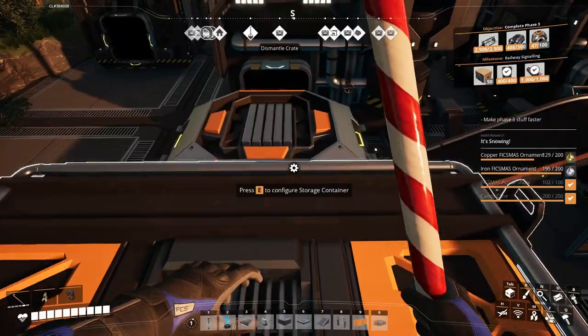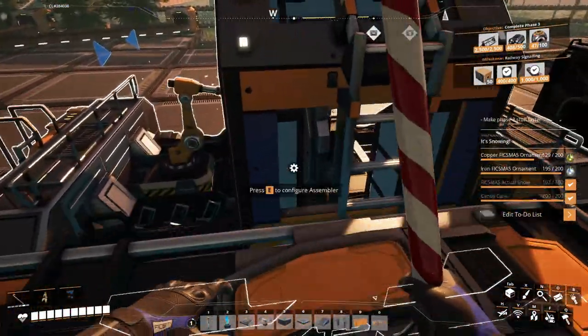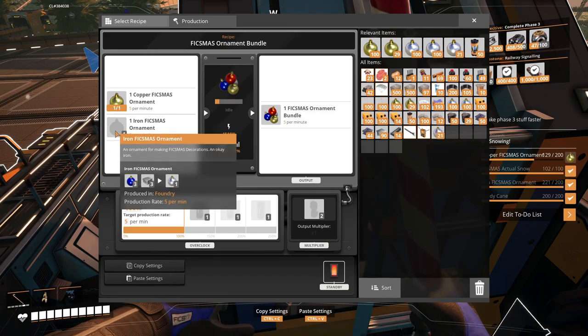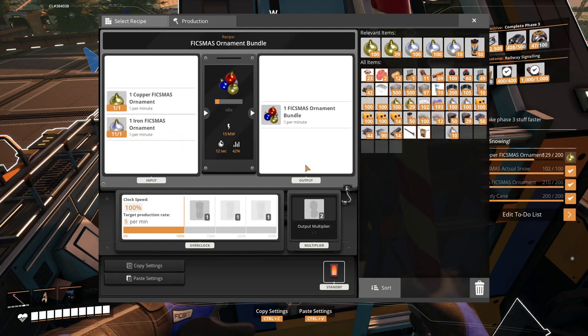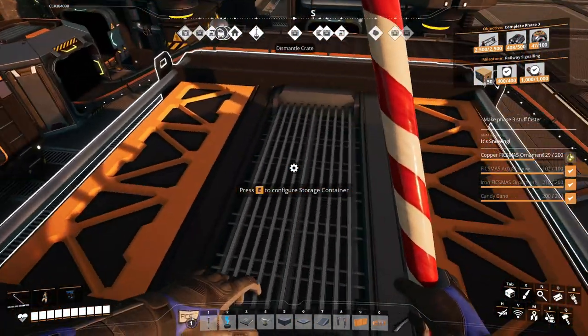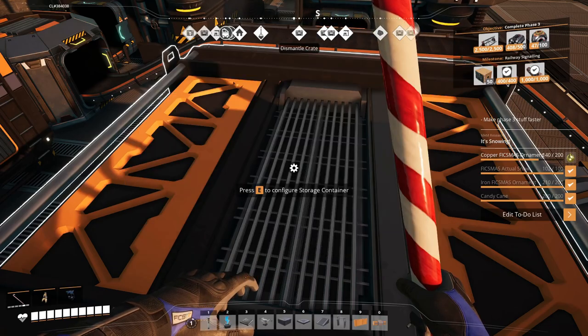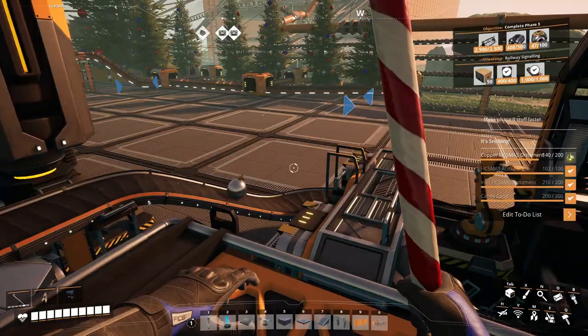Six more whites. How about you? How many you got in here? 26? There. Now we need 60 more copper. Then we can make the smoke.